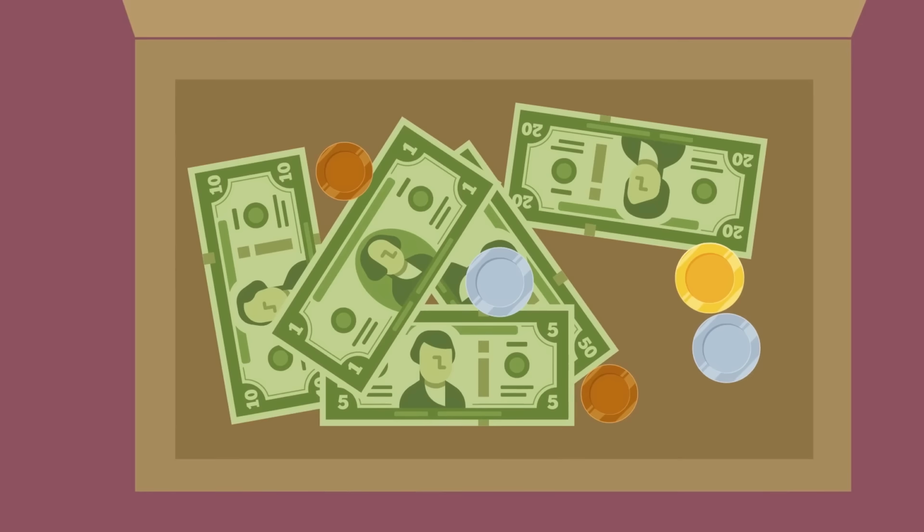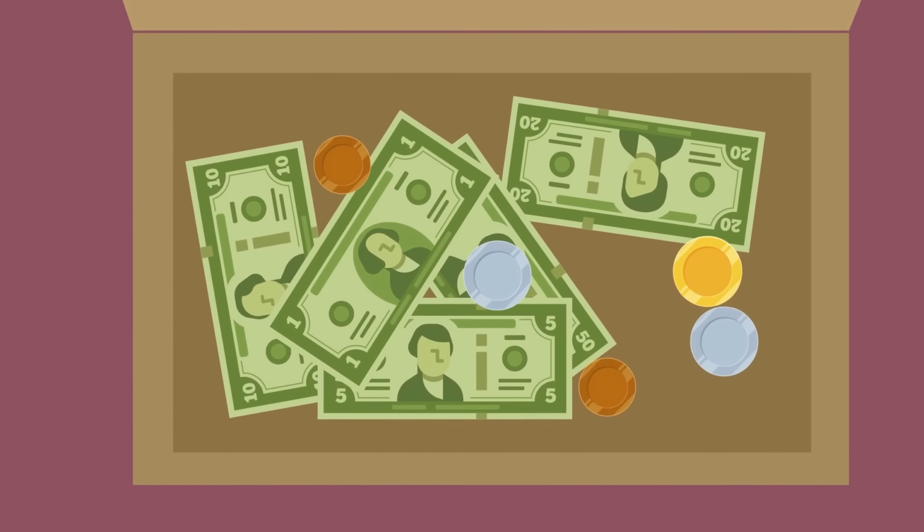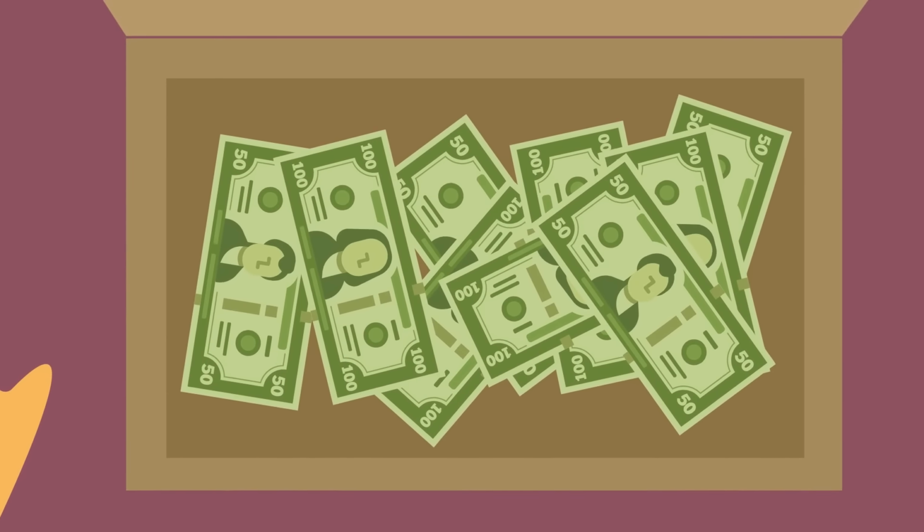In the box, there were large and small bills in the evening, but now there are only large ones.